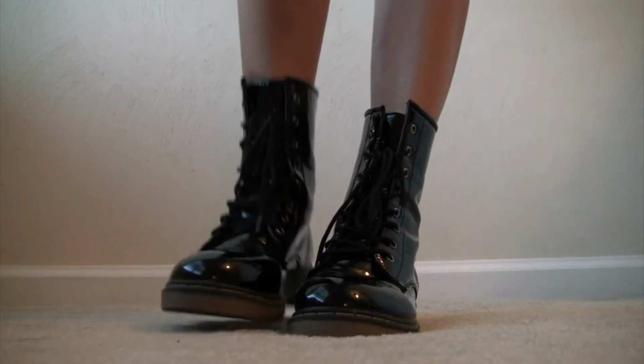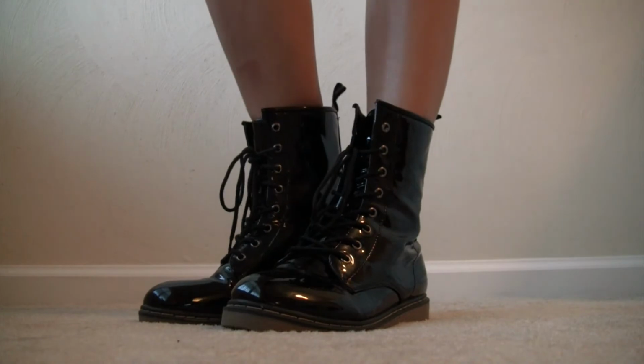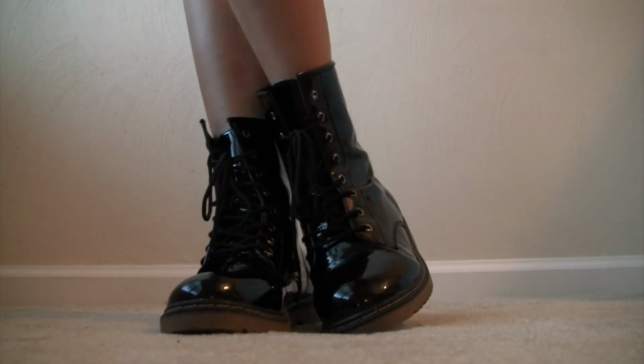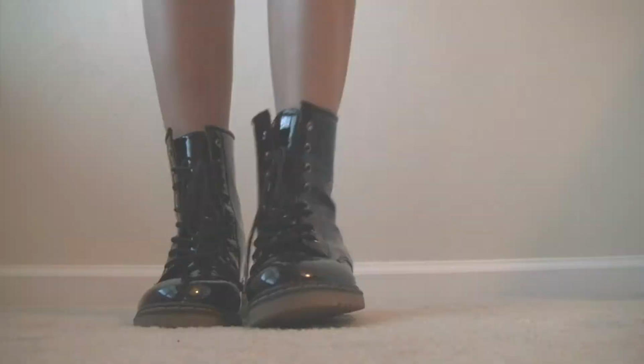These are Doc Martens lookalikes, and I actually thrifted these from my local Plato's Closet. They're originally from Forever 21, but I only paid $10 for them at Plato's Closet.